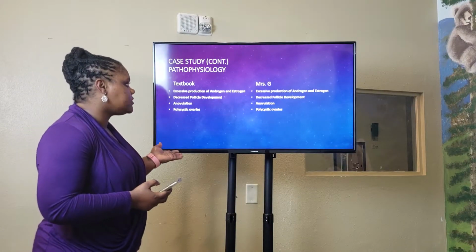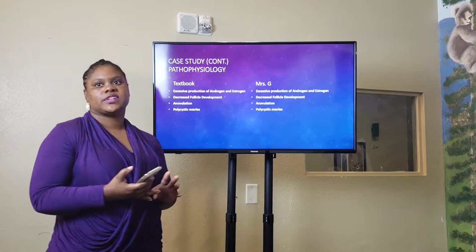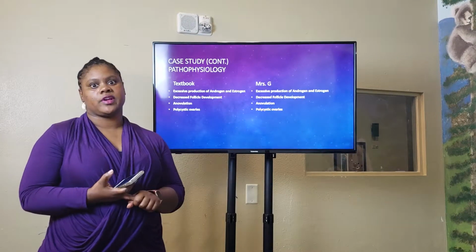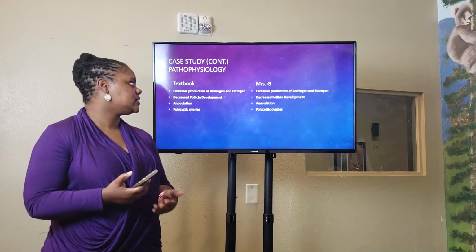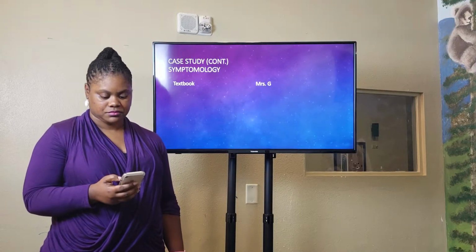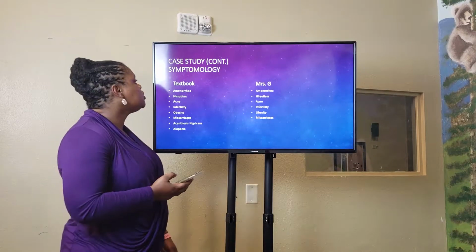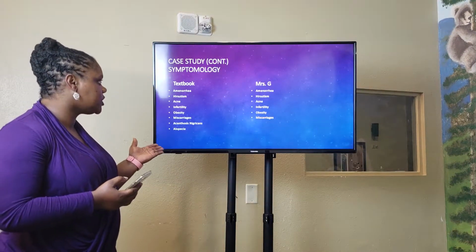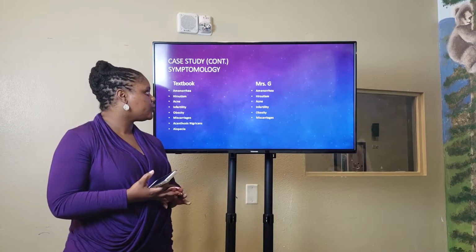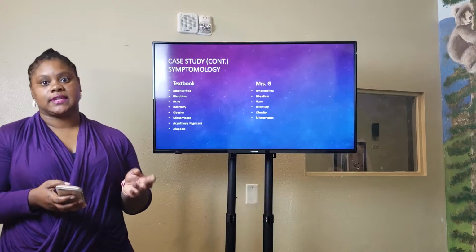For pathophysiology, Mrs. G had polycystic ovaries. She wasn't having any periods. She also had decreased follicular development, which showed in her infertility, and an excess of androgen and estrogen. Mrs. G's symptomology was also textbook. She had the no periods, the acne, the overgrowth of hair, the infertility, multiple miscarriages, and obesity.